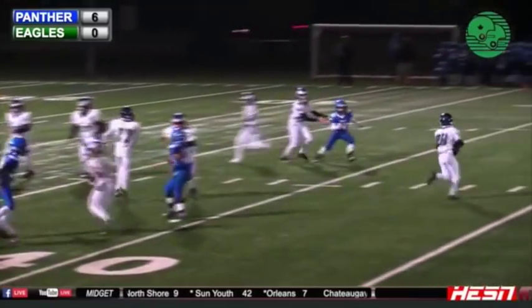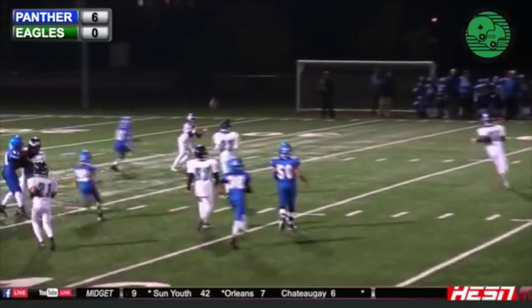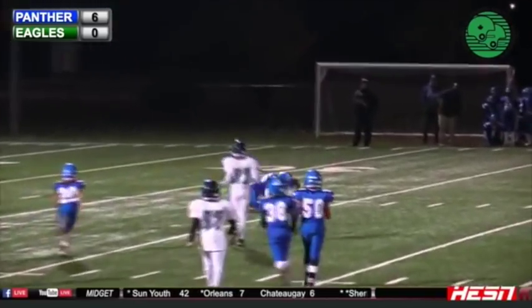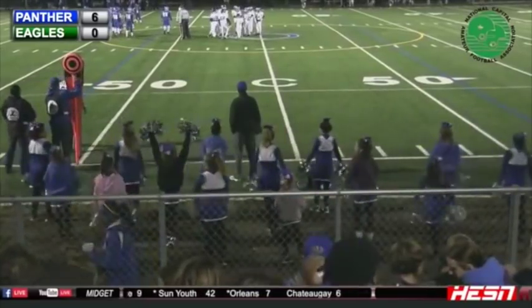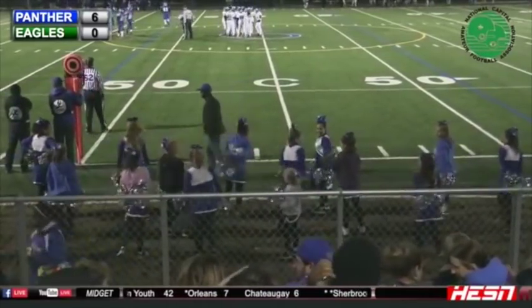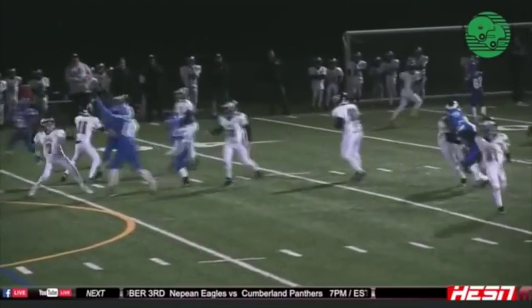Reverse pass. Now, this receiver didn't really get down. Got turned around far enough. And the other thing, too, is that they only allowed a couple yards in the return. So as the clock ticks down on the third quarter, actually named team captain this year, too.